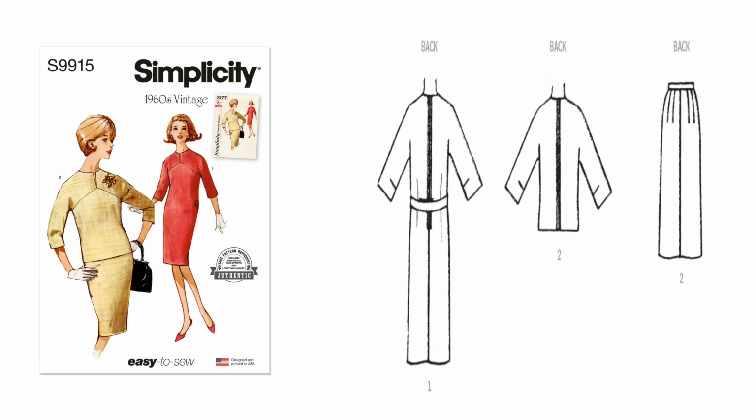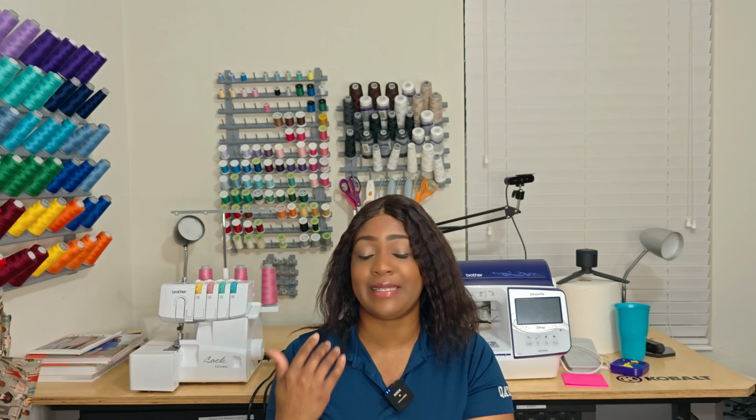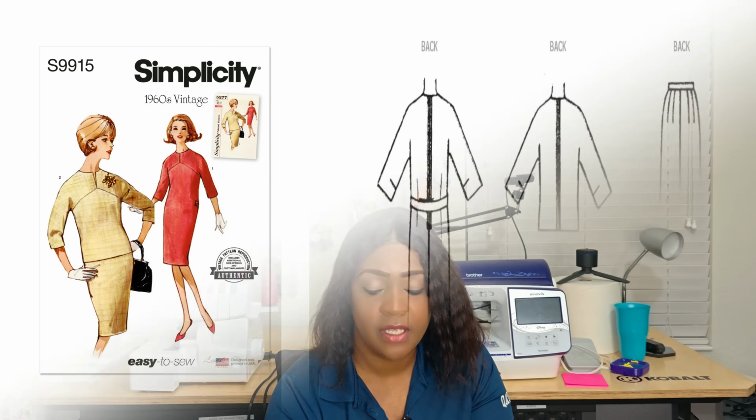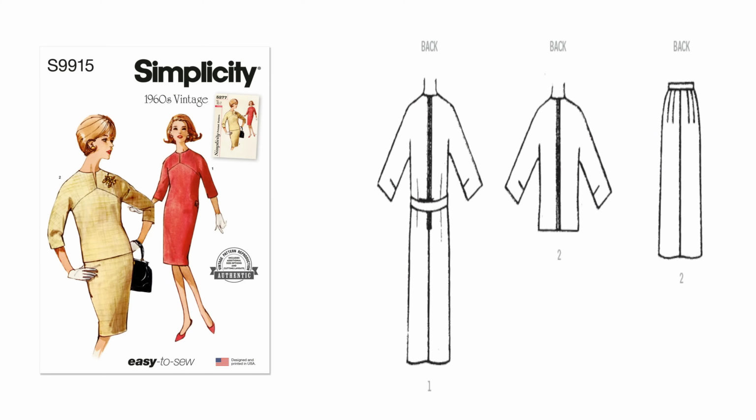So the next pattern is 9915, another authentic vintage pattern. This is a 1960s vintage pattern. It's an easy to sew pattern. And what this pattern states, it has 2 separate views. View 1 is kind of like a dress, and then view 2 is a top and dress. But it looks like the same exact thing, to be honest with you. You can make it as a dress by attaching the top and the skirt, or you can make it just kind of like separates, all right? So let's get into the pattern. It's an easy to sew pattern, by the way.